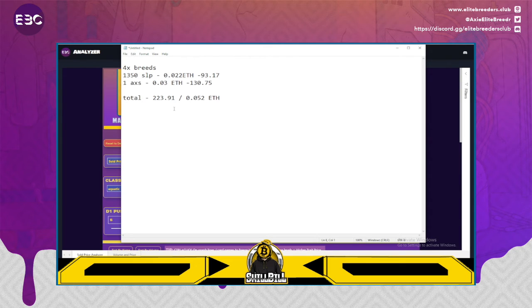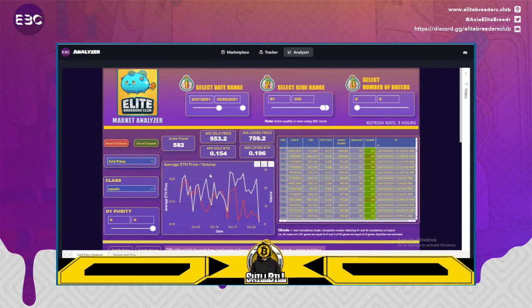Nemo's dropping a bit at the moment in volume and price. Seeing the same kind of thing here as well. You can disregard that last day. I'm recording this not that long after sync, so this other day hasn't come, doesn't really count in this graph here. So we're still looking at an average price of 0.12.